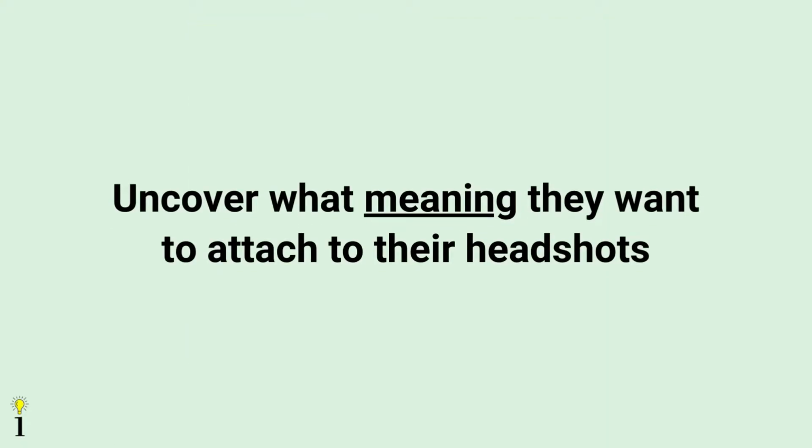You'll want to uncover what meaning they want to attach to their headshots. As with most other situations, clear and effective communication will become your best ally. Don't forget to make sure that both parties are on the same page.